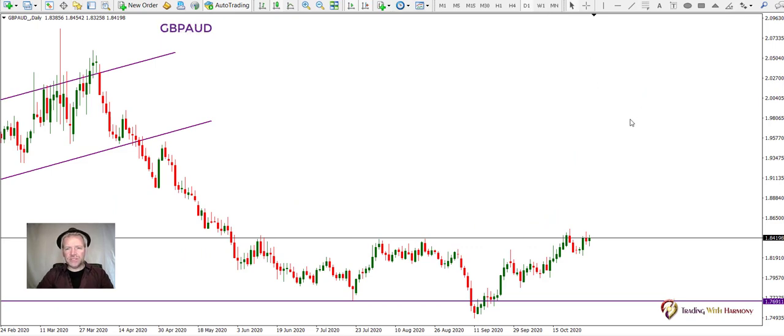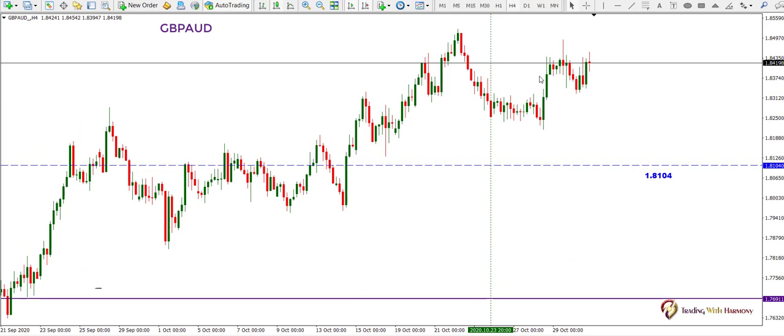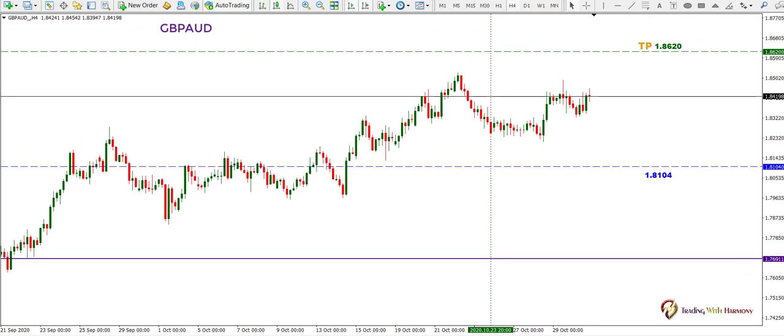Okay, so the Pound Aussie then, we can see here on Wednesday we got another big bullish engulfing candle. We can see here we're at a lot of resistance. We broke that previous last week, so we can see the bulls are still in play here. So let's go into the 4 hour and have a look at our setups.